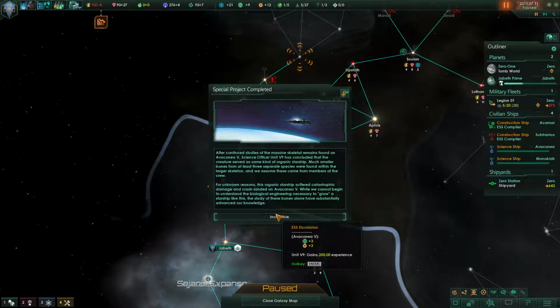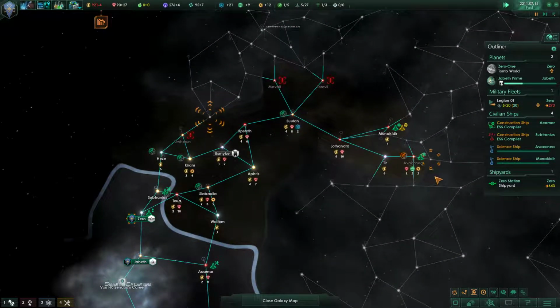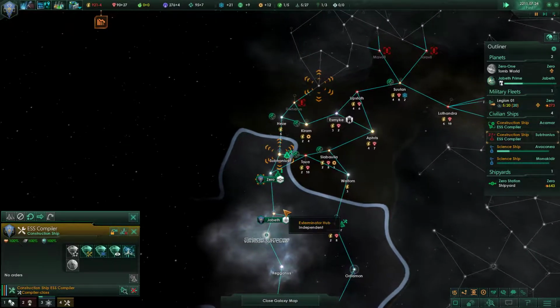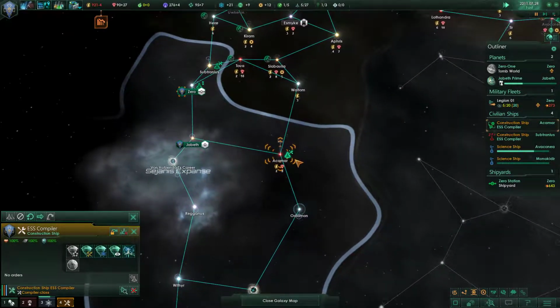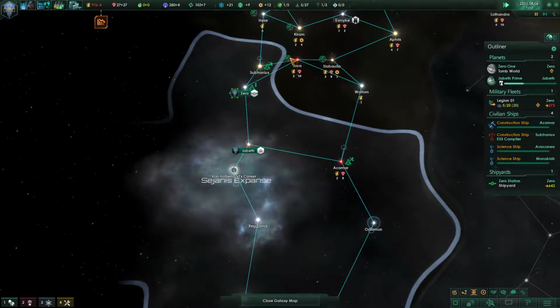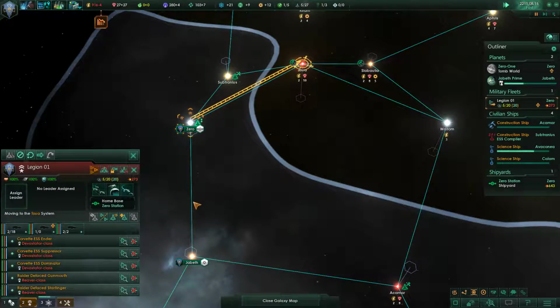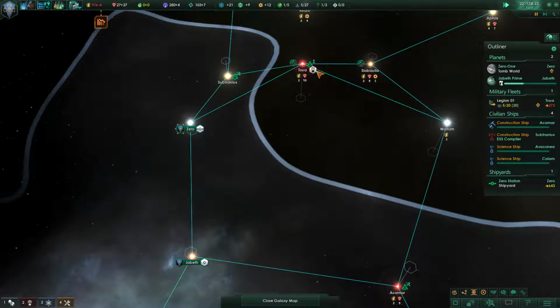Incredible. +3 to society and engineering research. That's pretty solid. Unfortunately, we're unlikely to actually be able to grab that ship. Okay, so let's go ahead and build ourselves a mining station here while we're waiting for our fleet to actually come out here. We could upgrade, but we're not going to do that.